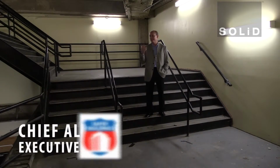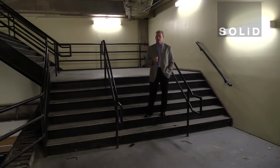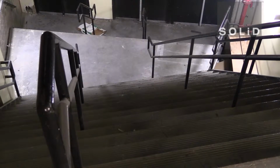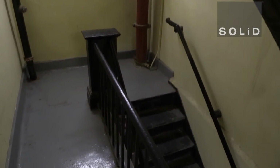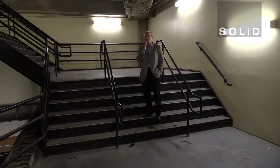We spend time in these areas called stairwells that aren't typically frequented by visitors of a hotel such as the Roosevelt. But it's a very critical area. When we have an incident, this vertical shaft is what we utilize to get from place to place in a building. Sometimes we'll use the elevator, depending on what the emergency is.